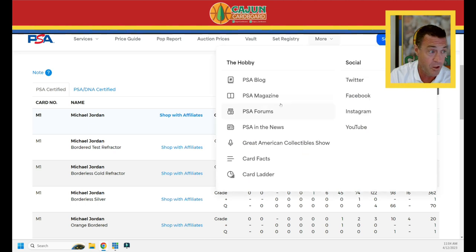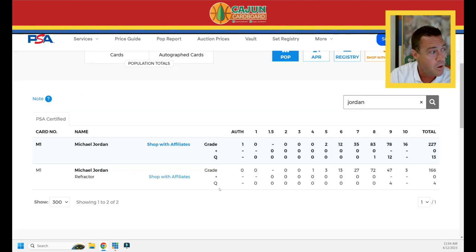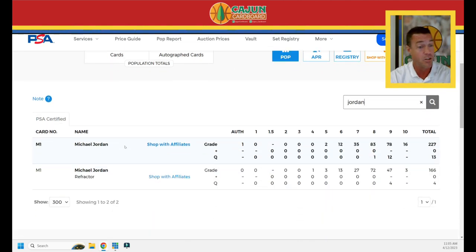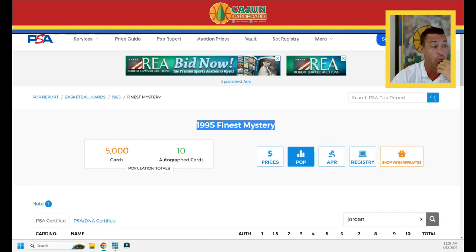Here's where I get more confused. PSA has the 1995 Finest Mystery. PSA also has something called 1995 Topps Mystery Finest. I don't know if it's the same thing, if it's an overlap and they need to be merged, but this one also has a separate pop report. There's an M1, and then there's an M1 refractor. Does anybody know if Topps Mystery Finest was actually a completely different product from 1995 Finest Mystery?